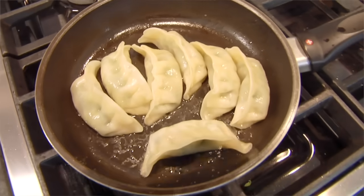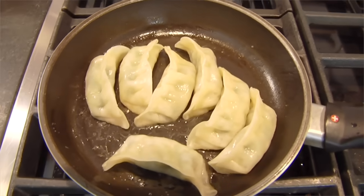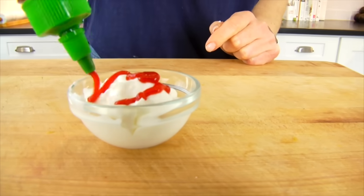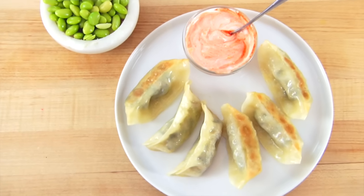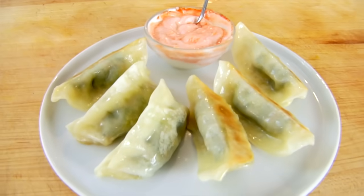Once that water has absorbed, you can eat the dumplings just like this, but I usually like to leave them in the pan for an extra couple minutes so that they create this nice little crusty edge, kind of like a pan-fried dumpling. And then I will serve those with my favorite combination of Greek yogurt and sriracha for a really easy weeknight dinner. If I wanted to get fancy, I might add a little bit of frozen edamame on the side. Easy, nutritious, delicious.